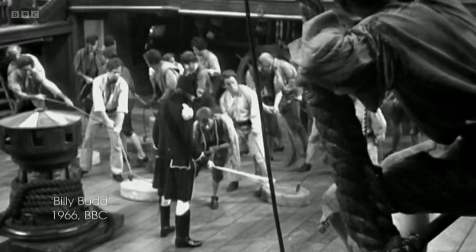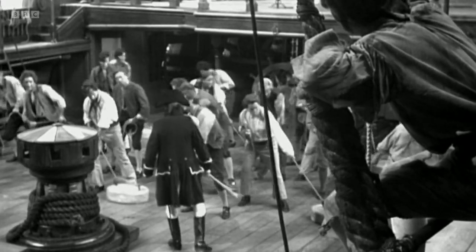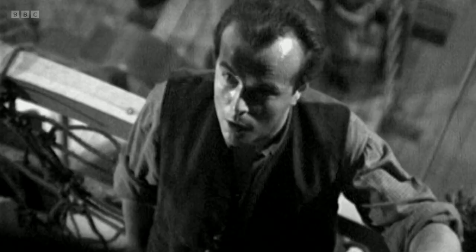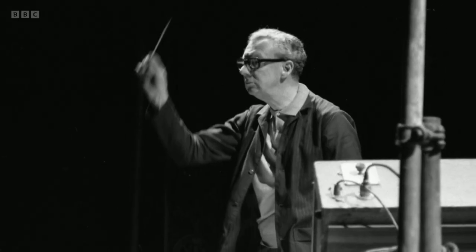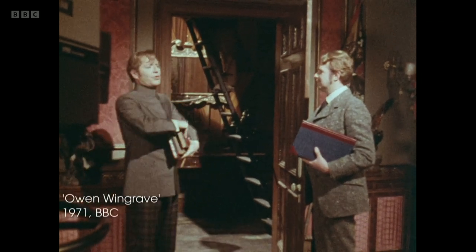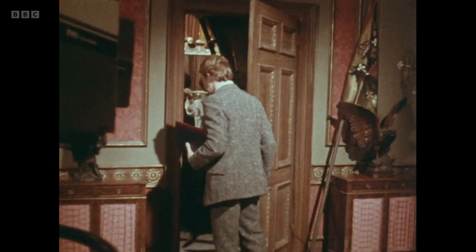In 1966, he helped the BBC to adapt his opera Billy Budd for television, allowing cameras right amongst the characters and into the action. And in 1971, he went one step further, premiering an opera composed specifically for television, Owen Wingrave.